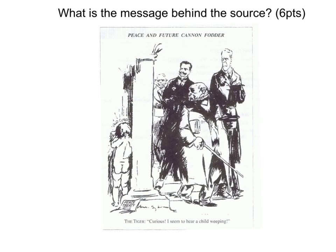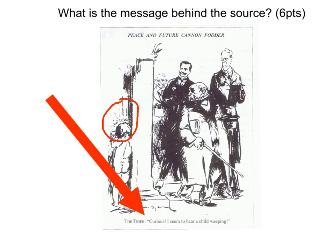Now let's have a closer look at the child here that's crying in the corner. You will see here that it says above his head 1940 class, and also here, the tiger says, curious, I seem to hear a child weeping, and we can't of course ignore where it says 1940 class. Now we need to have a look at who the tiger is, and as previously mentioned, the tiger was actually George Clemenceau.